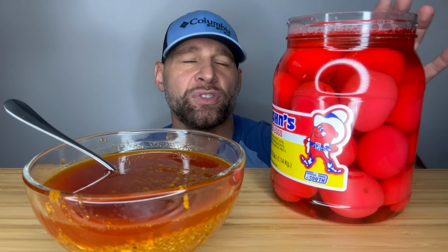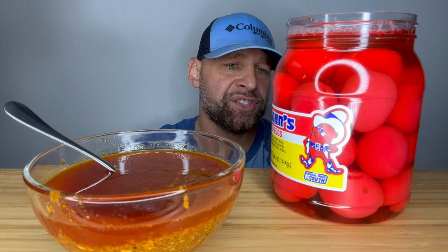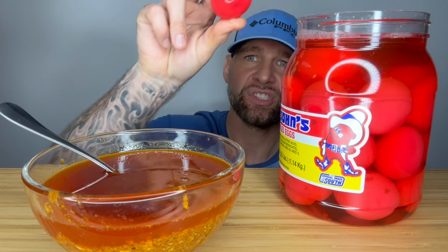Okay, and 8 grams of protein per egg. So 8 times 22. Okay, Google, what's 8 times 22? I don't do math in public. 8 times 22 is 176. 176 grams of protein I'm gonna try to consume. All right, let's go. First egg going down. I'm just gonna eat it normal.